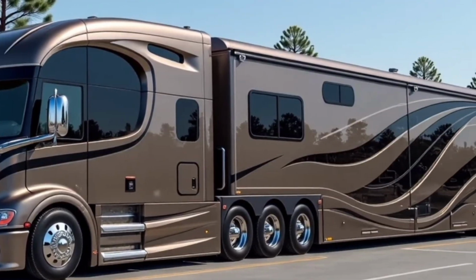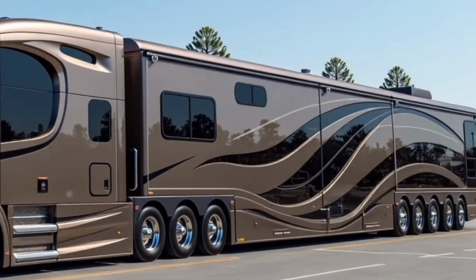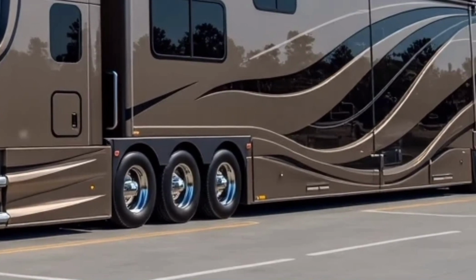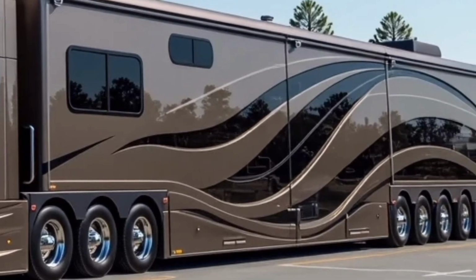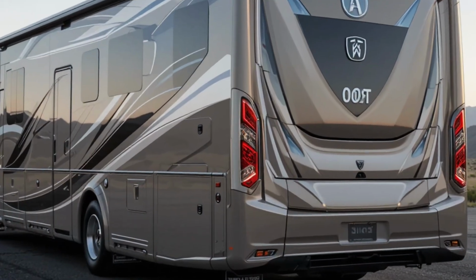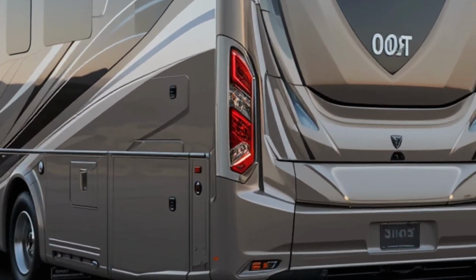Welcome back to All Auto Reviews, where today we're diving deep into one of the most stunning and luxurious motorhomes ever built, the 2026 Kenworth T2000 Motorhome, a true marvel that merges heavy-duty truck power with 5-star hotel comfort on wheels. This beast redefines what road travel means for the modern nomad.